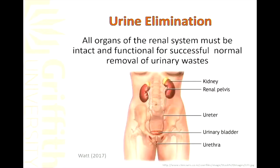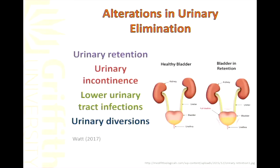So coming from the kidneys, you can see that we come down to the ureters, to the urinary bladder, to the urethra, out to the outside world, wherever that may be. The main ones that we're going to cover are urinary retention, incontinence, infections, and urinary diversions.